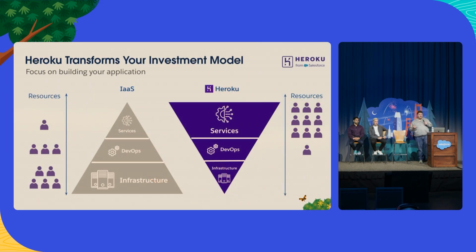So let's look, putting this another way. If you are trying to build your own platform, your model is going to look something like what's on the left. You're going to build a fairly large infrastructure organization. You're going to have a fairly robust DevOps team building custom processes. The Hyperforce organization inside Salesforce looks a lot like this. And then you're going to have not as much money left over at the end of the day to hire developers to build the experiences for your customers that differentiate you from your competitors.